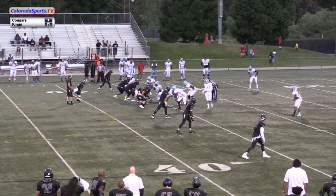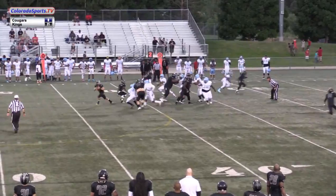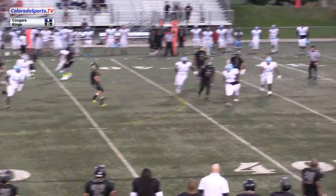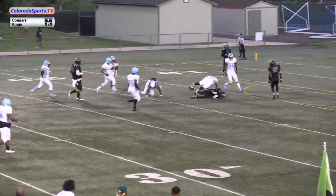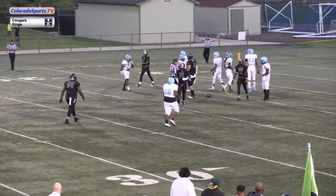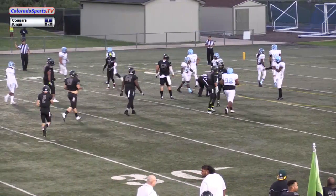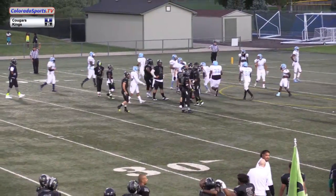Three receivers to the right, one to the left, waiting for the snap as the quarterback takes it. Here comes that pressure. He's forced to roll outside to his right. Somebody's open across the middle. That's going to be a first down. And Moore, as he's breaking tackles, is brought down in the red zone. It looks like we're going to be right at about the 16, 17-yard line. First and 10 for the Puyallup Kings.